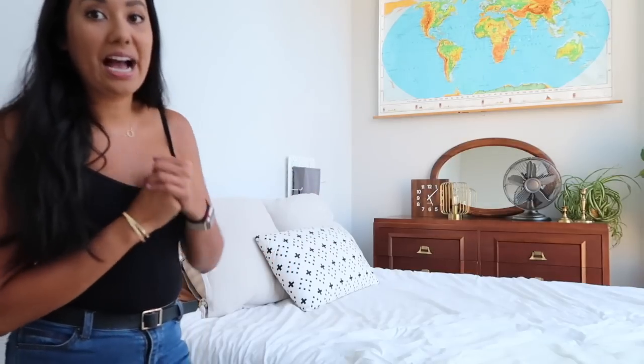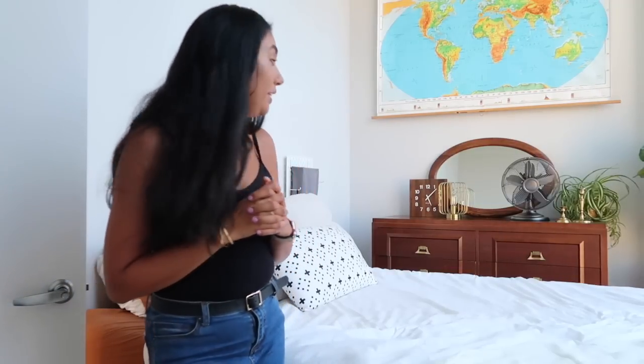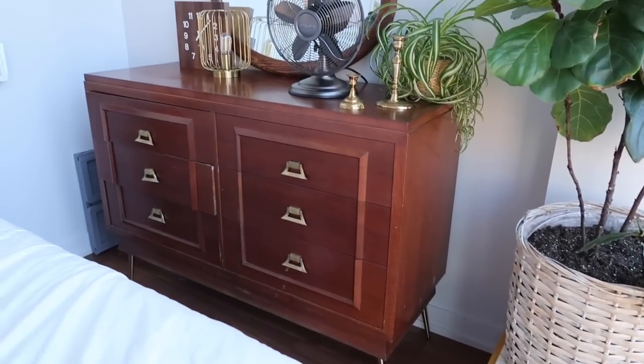This dresser back here, I'm super, super proud of that one. I actually thrifted and redid that dresser. I got it for $30 off Facebook Marketplace and polished it all up. I bought new legs for it on Amazon and put those on myself, and I'm so proud of how it looks. I think it's such a cool piece.